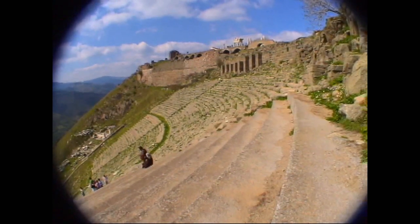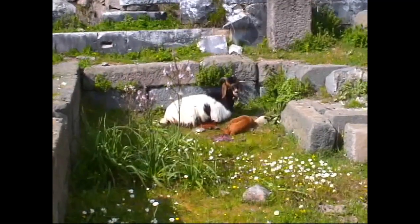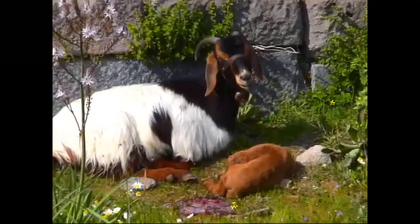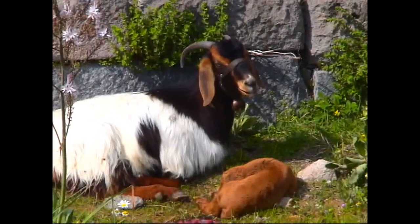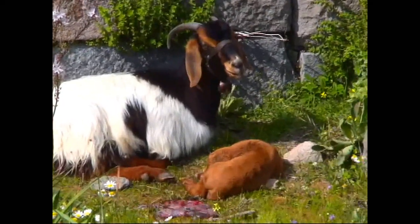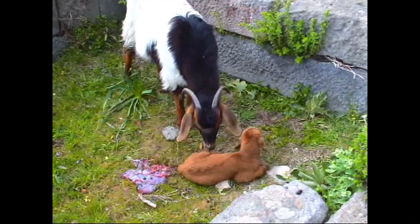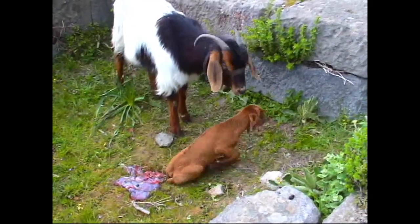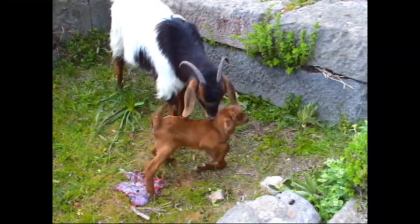But here we see the goat, and this goat is not only in the ruins, it has just given birth. That little red spot there is afterbirth, and the little brown lump is the goat's kid. And we're going to see the goat get up, and it's going to try to get the kid to move. And these are the baby's first steps. This is it, caught on film.